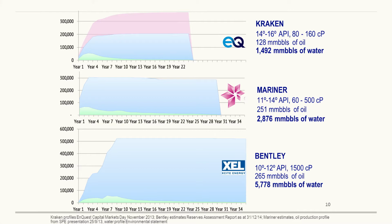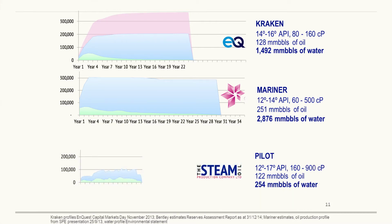Now, where does steam assist this, and what happens in the pilot field? Well, an equivalent curve looks like this. Small is beautiful. What we see here is we're producing as much oil as Kraken, but a fraction of the fluids. 250, we can do the calculation. What is happening is you're not cycling water in any way.